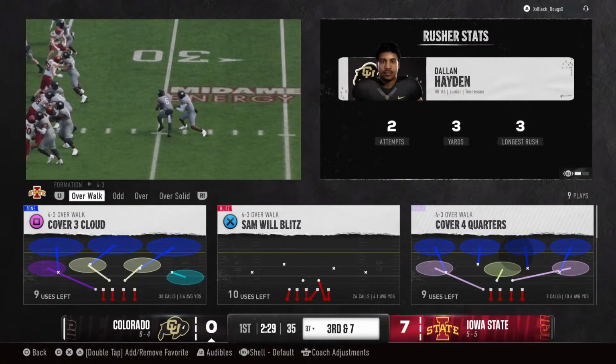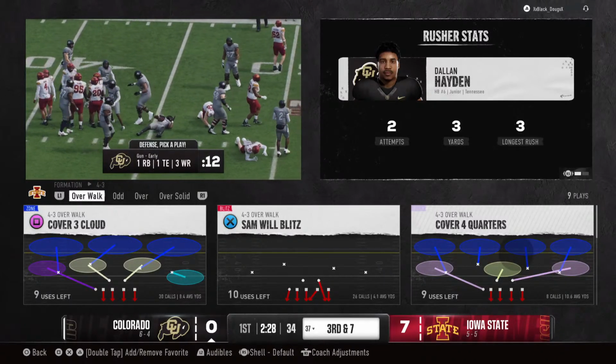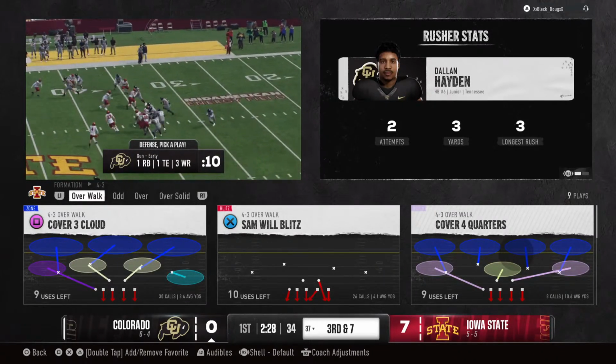I like feeding my guy. I like getting my running back touches, feeding the ball so he can break some of those big runs, but I'm also okay with these little ones. Set the tone, stay balanced.